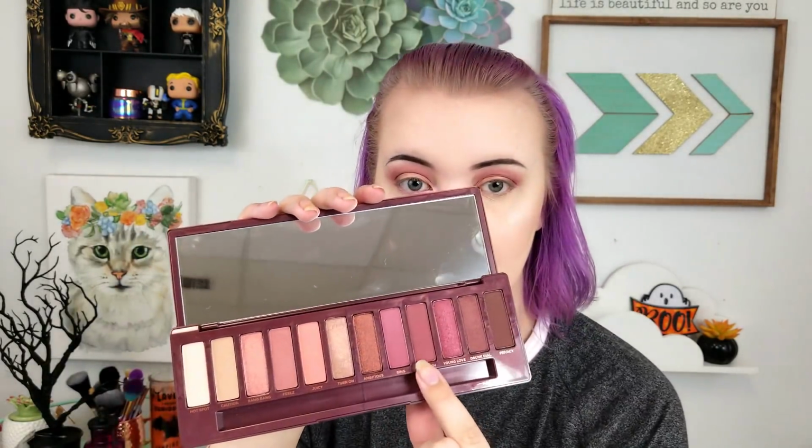I'm going to go back into this Devilish shade and darken up the outer corner and blend that out because it looks kind of jumbled right now. Let's see what the next question is.